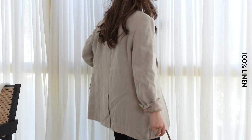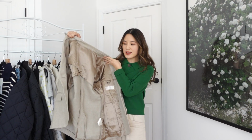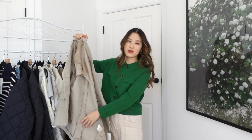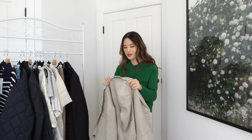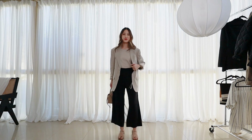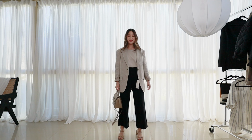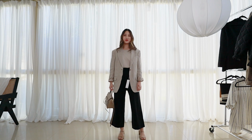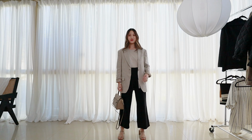For the linen blazer, if you can see, it is partially lined, so around the top and around the arms, and it's not lined at the bottom. I quite like that because I think it makes it a little bit more wearable for the warmer months, which is when you would wear a linen blazer anyway. Quality-wise, the linen feels really thick and really beautiful, and I feel like it's very similar to the darker blazer where I highly recommend the quality, but sizing wise, it's just not going to work if you are petite.